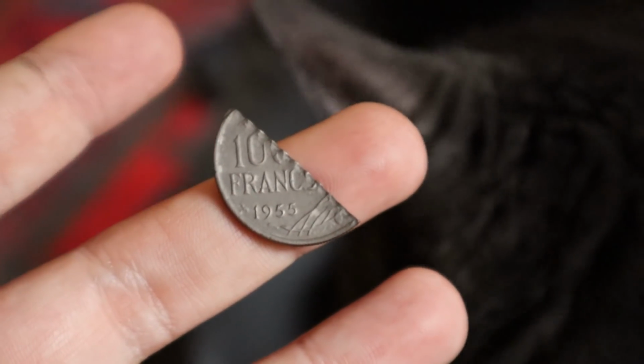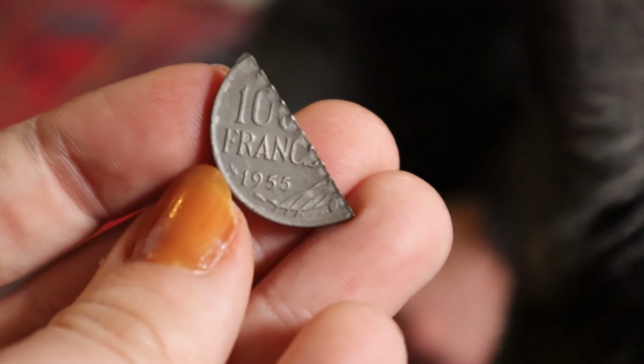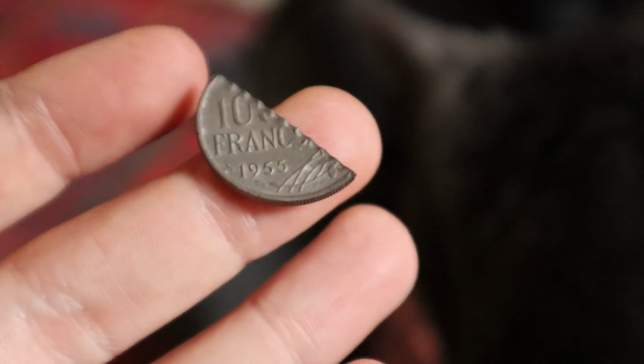I think I remember Sci-Fi telling us a version of that story when we first found it too. We found this years ago. Yeah. But it's 1955.